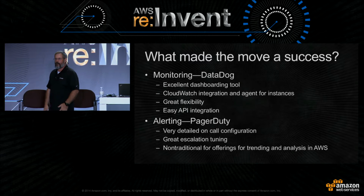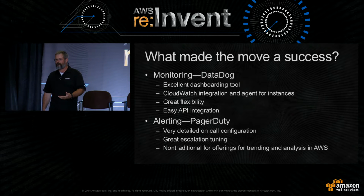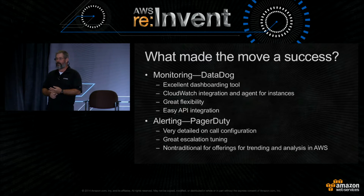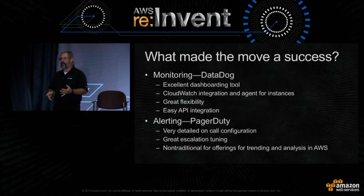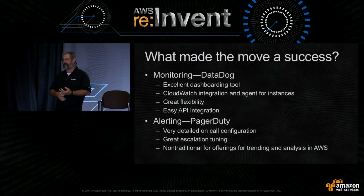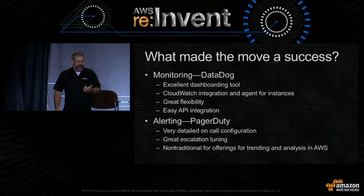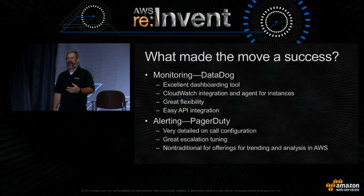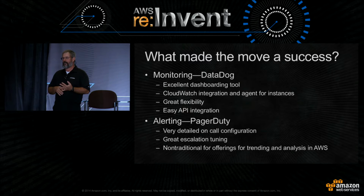So monitoring, we're using Datadog. As I mentioned, we've entered into an agreement with Datadog where we're paying them by the month. If something comes out better next month, we can move off of Datadog and go to that. If Stackdriver comes up with a feature set that makes it better than Datadog, we can do that. The reason we selected Datadog at this point is because their dashboarding capability is amazing.